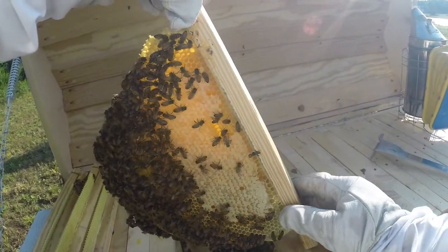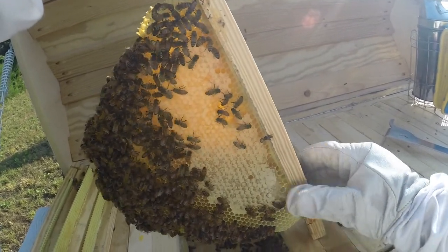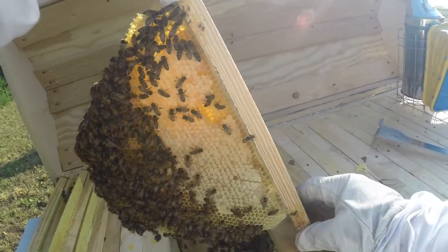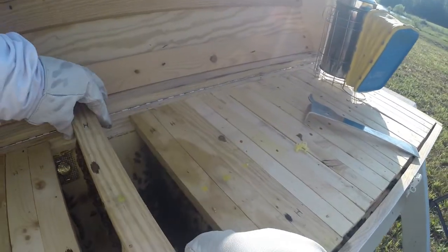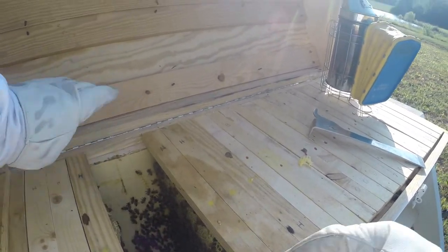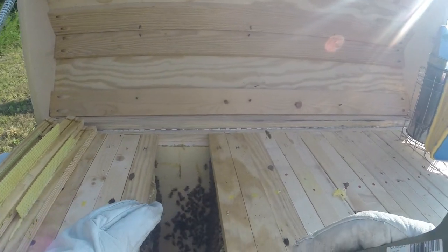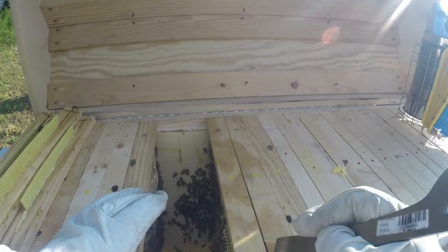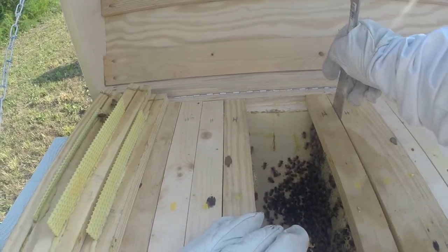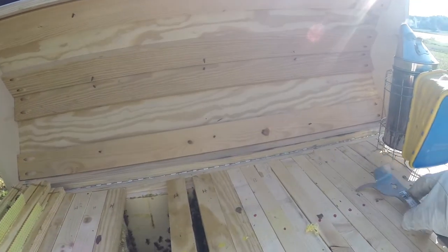And that's kind of, I need to move that back. Okay, that wouldn't do bad. Like I said, it's cool. This cool breeze that blows through here, it feels good to me, but to them it's probably making it where they're not happy that I'm opening the hive, because it's a little kind of cool breeze.